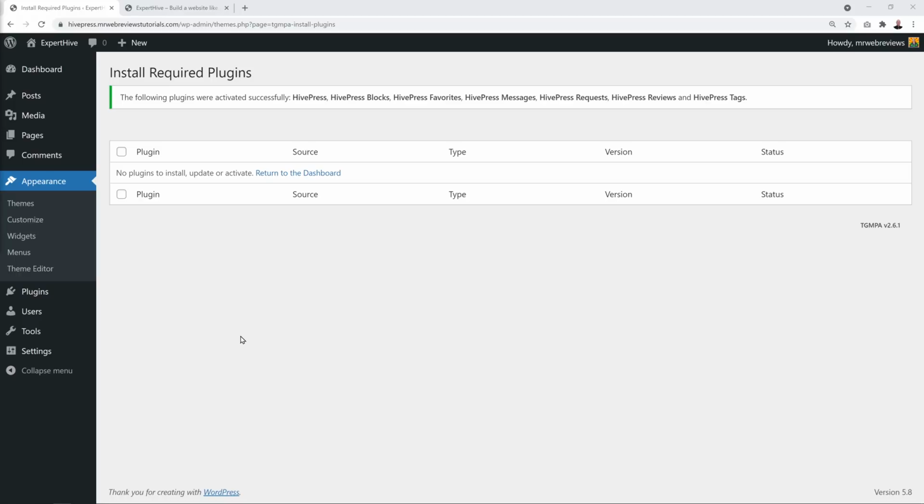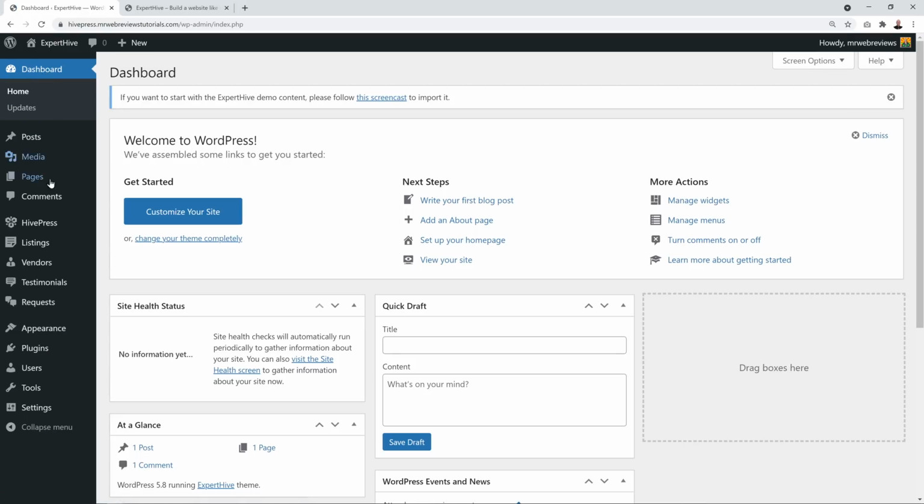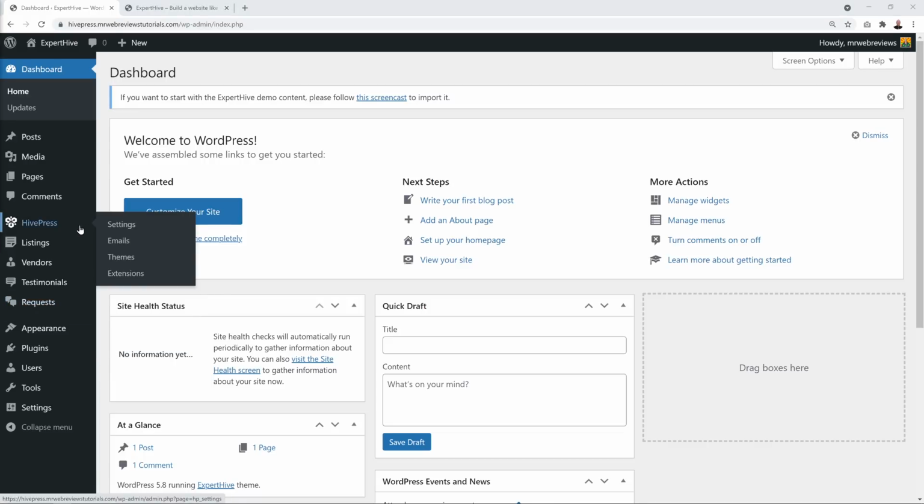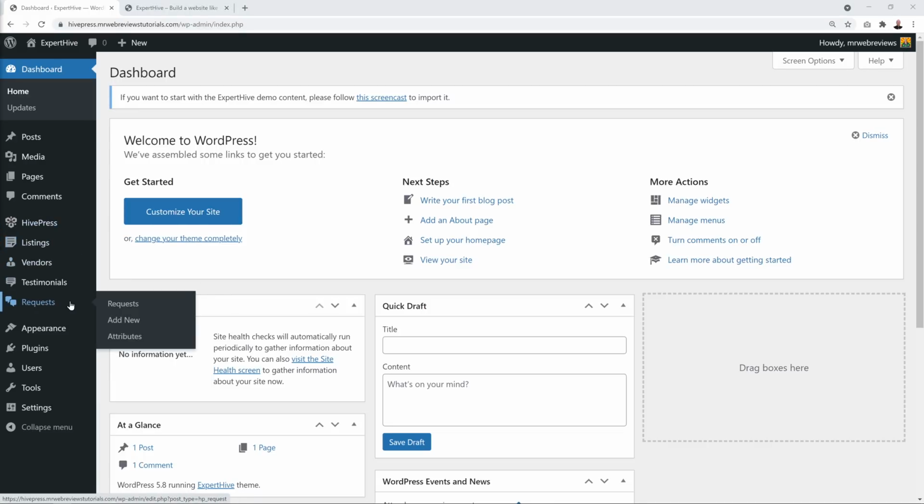Now for all our plugins and updates to take place, we'll have to refresh our dashboard. So as you can see, this is our menu at the moment. And if we go back to dashboard, now we have a few more tabs added to it. So we have HivePress, Listing, Vendors, Testimonials, and Request. And all these are part of our theme and necessary for us to configure our website. So let's go ahead with this now.